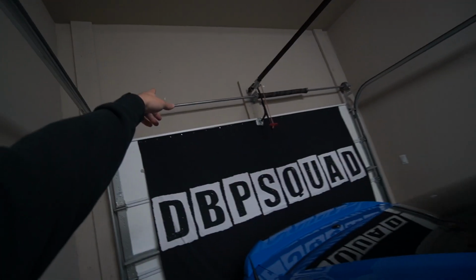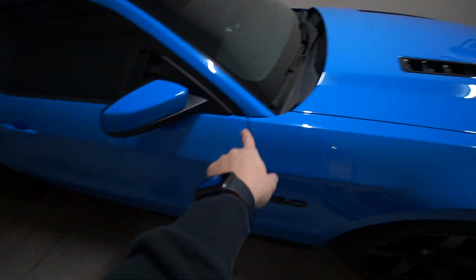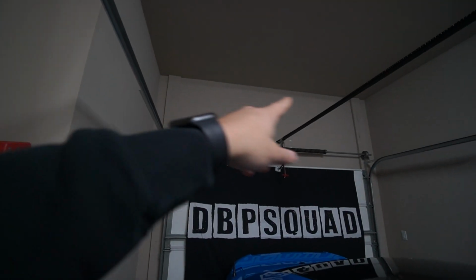And this is how close I push the car back to the door just so I can utilize all the space. We haven't started on the license plate wall yet. I do have these two. I got Grabber Two Valve, Blue Two Valve, and I have Blucifer's plate that was supposed to be on the front in the car as well. But we're gonna start that wall here shortly.